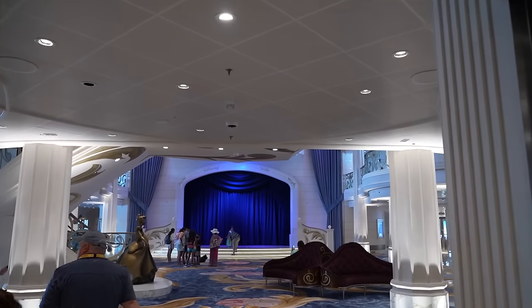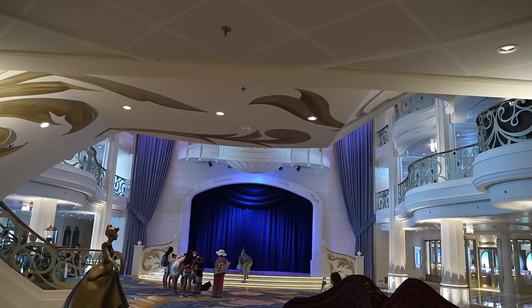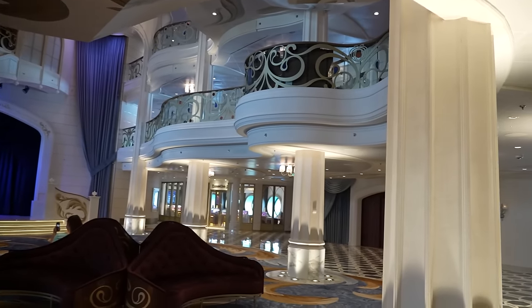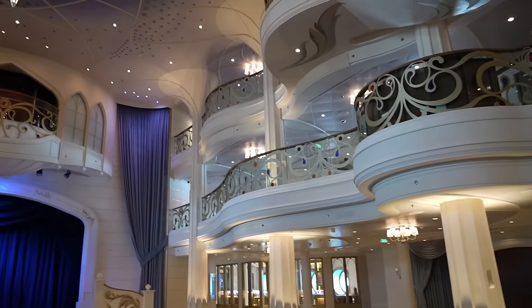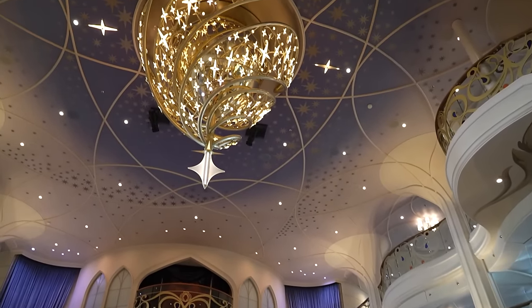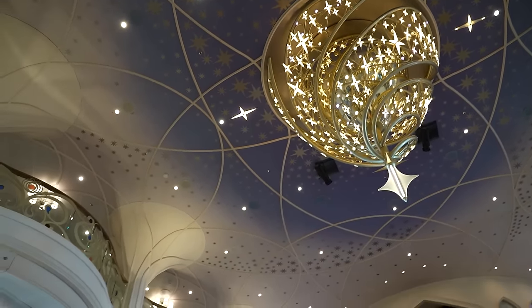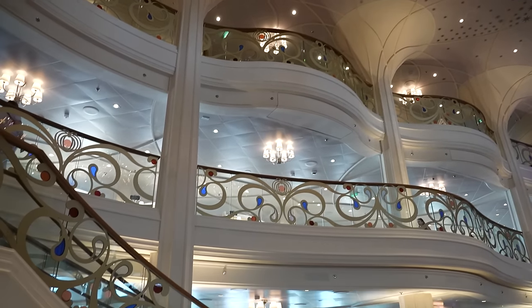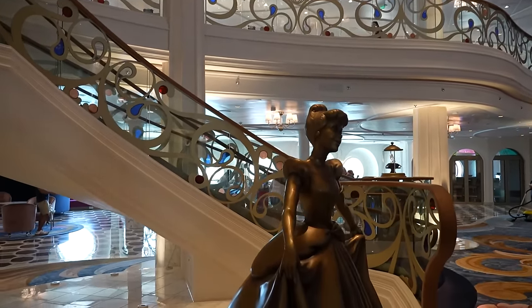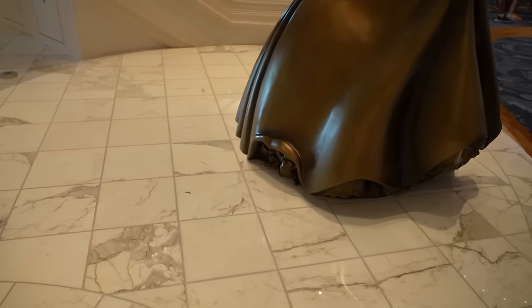So we're coming out of the hallway into the Grand Atrium. This is where we got on the ship, through these doors over here. I do like the Grand Atrium. It really is fantastic and elegant looking. We're going to try to catch the Kiss Goodnight tonight from down here, with Cinderella as the main bronze statue in the center of the atrium. Lucifer is back there, and Gus Gus and Jaq underneath her dress.